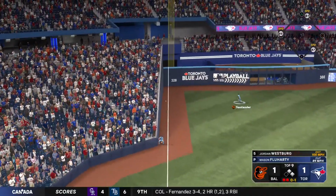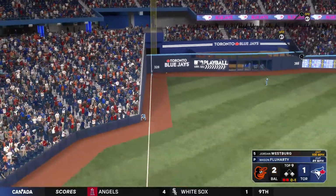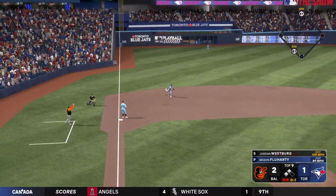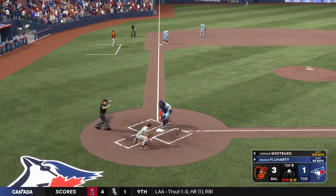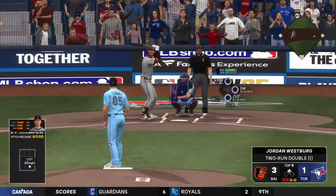Hammered down the line. Should be extra bases. 1 runs in. O'Neill flies around third. Now a relay to the plate. Safe. He beats the tag. It's 3-1. Nicely done. Brings home 2.